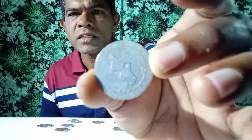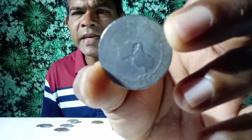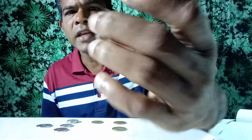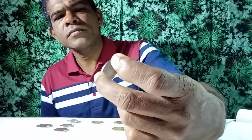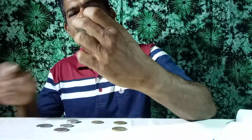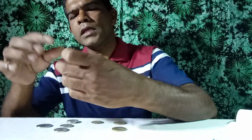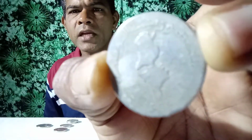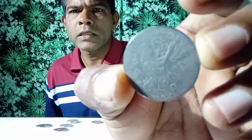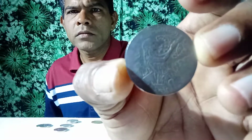This 1 dinar coin was issued in 1988. Look at this coin. This is a 1 dinar coin. This 1 dinar coin was issued in 1988. Look at this coin, same coin.